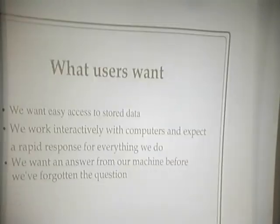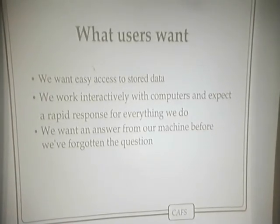If we look at what's happened in the last 30 years, and look at what our users actually want from our computer-based information systems, they want easy access to stored data. Of course, they're increasingly working interactively with computers and expect a rapid response to everything they do. They also want an answer from the machine before they've forgotten what the question was.